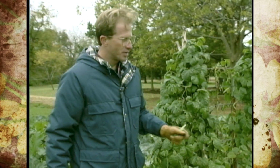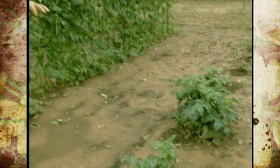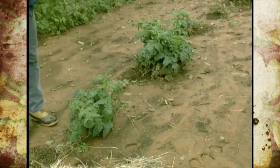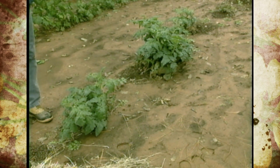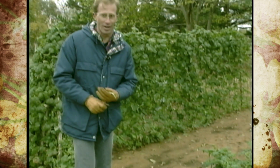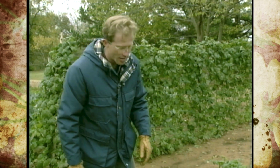Now the tomatoes, we didn't really get those suckers in that we planted going early enough to get much production. They started loading up with blooms, but we've got some green ones on there, so don't forget you can harvest those and eat green tomatoes.